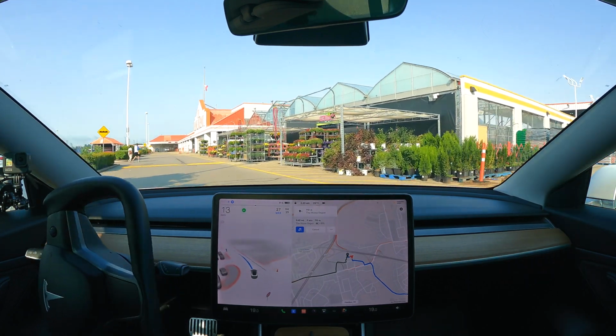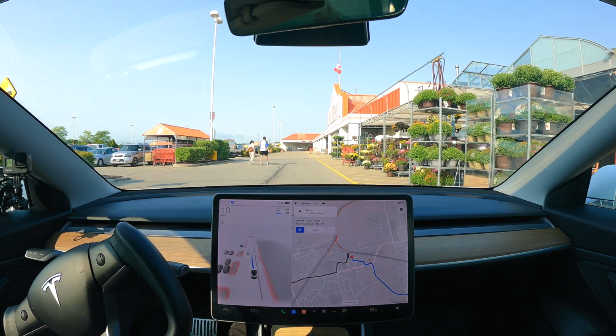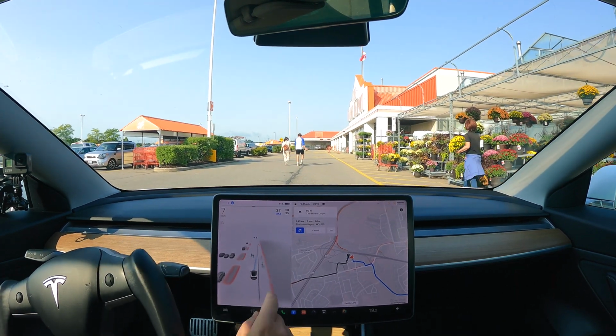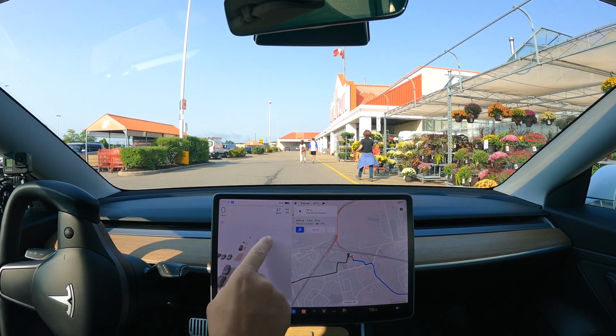And also a good time to test its pedestrian skills here. So we got two pedestrians coming up. One on the right, so it braked hard really good for that lady.